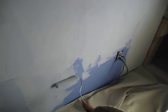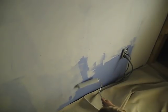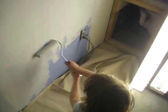So Imogene is priming this wall over here. Doing an excellent job. Got all of that done right there. Good job, bird.